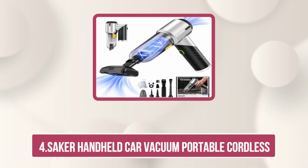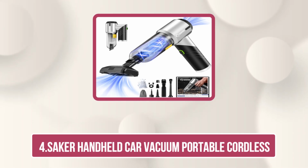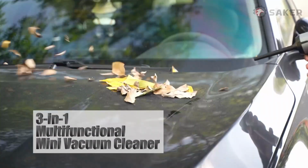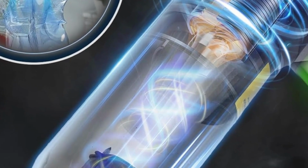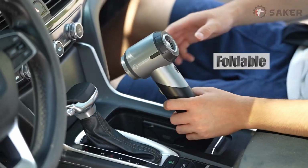Now number 4, Saker Handheld Car Vacuum Portable Cordless. The Saker Portable Car Vacuum is a versatile 3-in-1 cleaning tool that combines vacuuming, blowing, and air pumping in a compact design. Its upgraded brushless motor delivers up to 17,000 pascals of suction with 3 adjustable speeds, making it suitable for dust, crumbs, pet hair, sand, and stubborn debris.